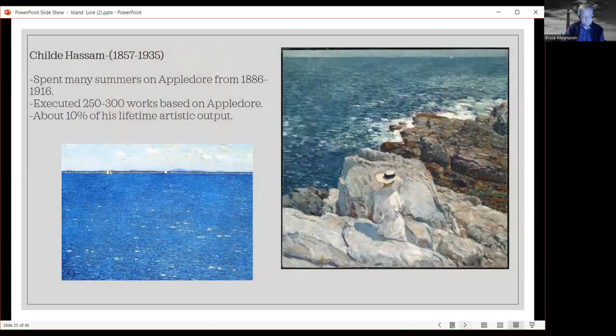But Child Hassam, as far as I know, he's pretty much the most famous American impressionist. Lived from 1857 to 1935. He spent many summers for decades in Appledore, and they claim about 10% of his lifetime output was on Appledore. And if you're into the New England art colonies that happened in this time frame, inevitably Child Hassam appears at them. He's down in some in Connecticut. He's up here in Maine, New Hampshire. He's all over the place, but he's a fascinating guy and makes beautiful work.